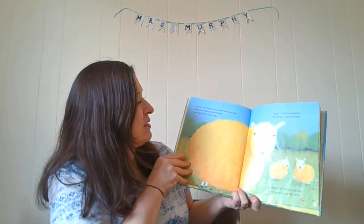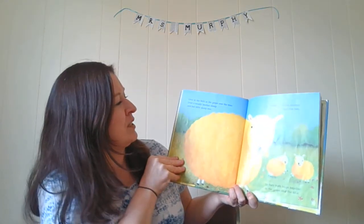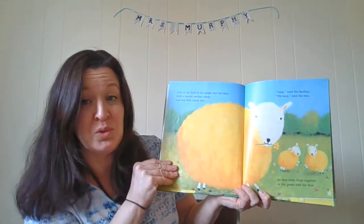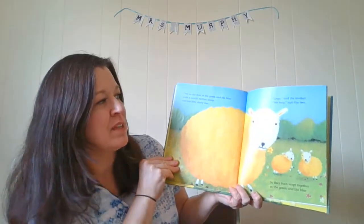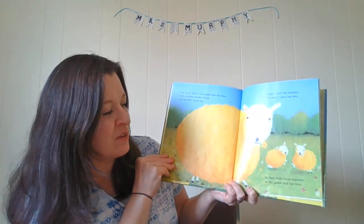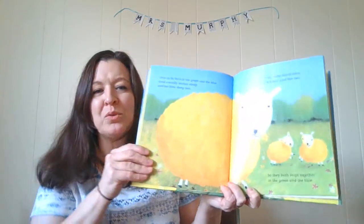Over in the field in the green and the blue lived a woolly mother sheep and her little sheep two. Leap, said the mother, we leap, said the two. So they both leapt together in the green and the blue.